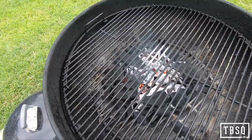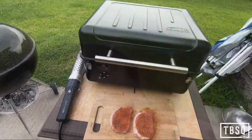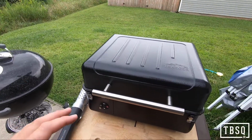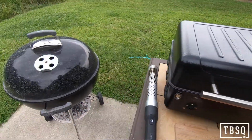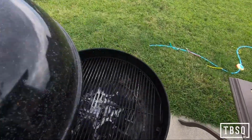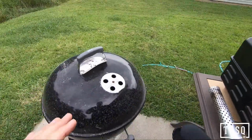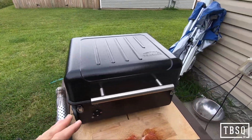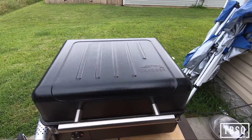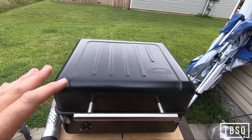So we are going to throw these pork chops on in just a second. Here we are. We got the pork chops ready to go. And all right, we're doing a little smell test here. Yeah, that charcoal smell is so recognizable. Even though these have pellets in them and they're either hickory or something like that, you just don't get that smell, in my opinion, out of those pellets.